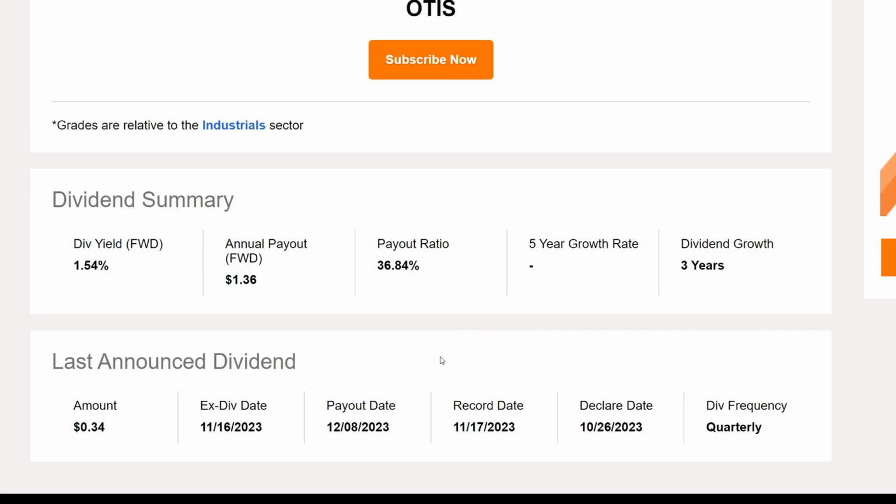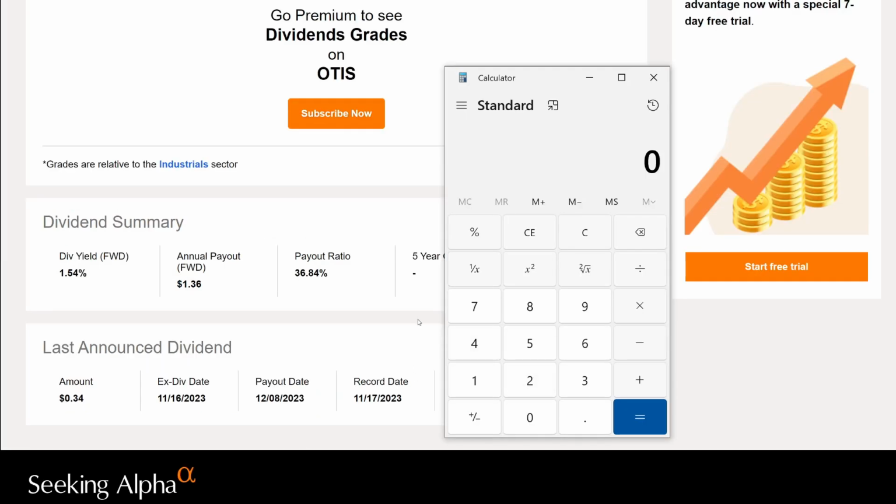Let's go ahead and pull up the calculator so we can start crunching these numbers. So first thing we want to figure out, guys, is how much of this company you would have to have invested at the current share price to make $1,000 a month. So we want to make $1,000 a month. There's 12 months in a year, so annually we need to make $12,000. Take these $12,000 divided by the annual payout, which is $1.36. Divide that, and this will give you the total number of shares that you need to own. So that's 8,823 shares.